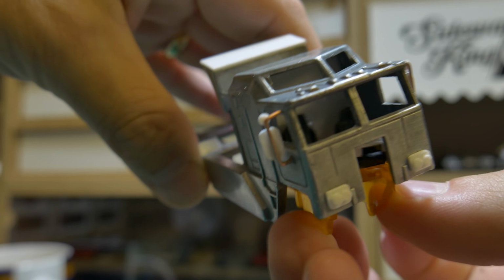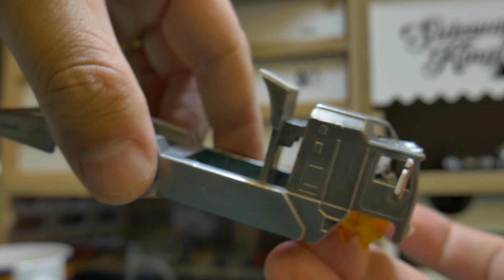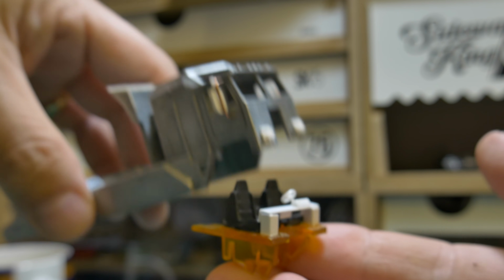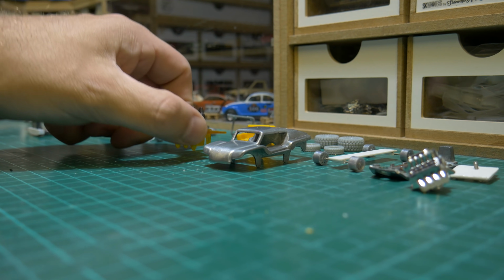So there's a few little clearance problems I've got, but on top of all that, you can hardly see it anyway. It's only because we're zooming in on the camera, but once you've got it in front of you, you can hardly look through the windows anyway. But I know there's an interior there, so there's the sum of most of the parts.